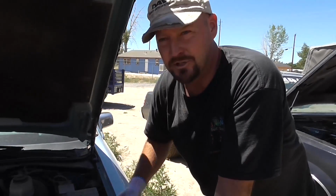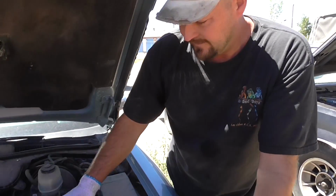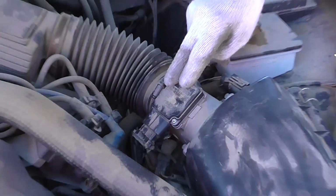You could do our route and probably do it for $30 to $50. Get your own intercooler tubing, fabricate your intake and everything like that. Make sure you incorporate the MAF sensor, because if you don't include this mass airflow sensor right here, your engine won't work good.